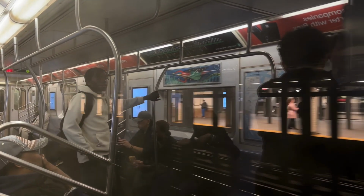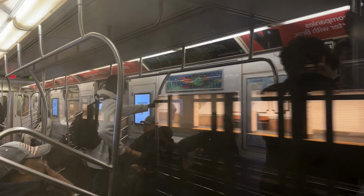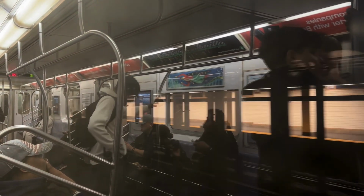This is 28th Street. This is an accessible station. The elevator is at the rear of the platform.